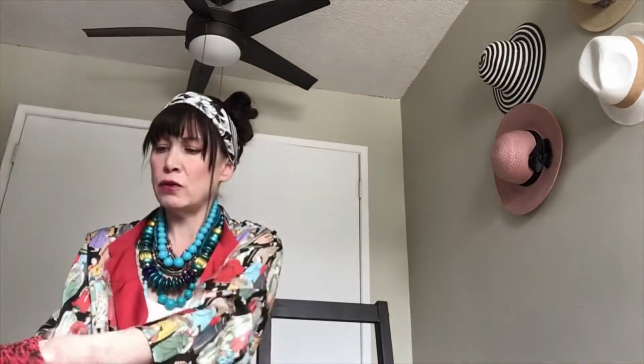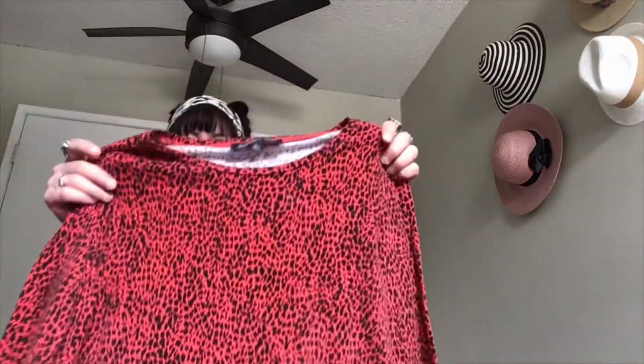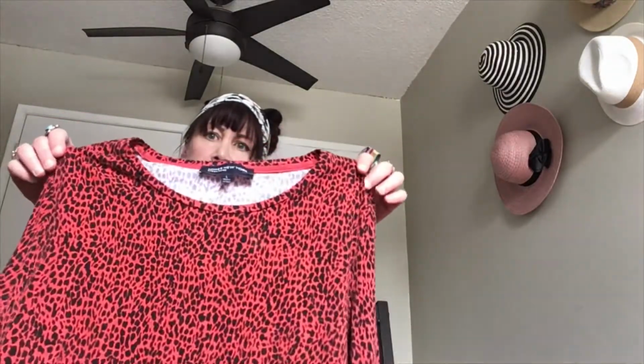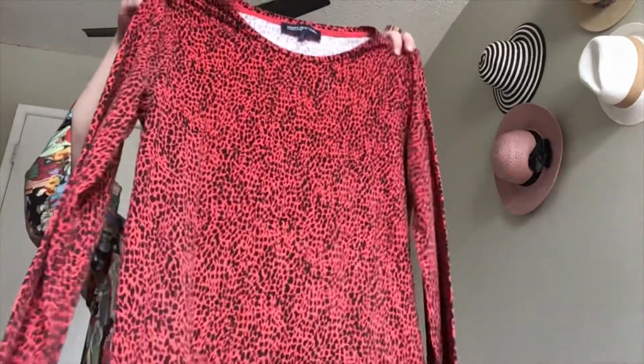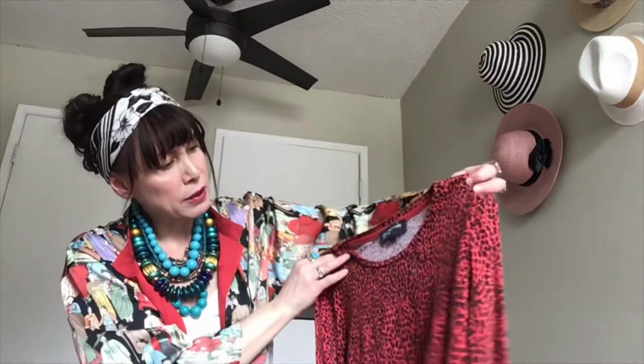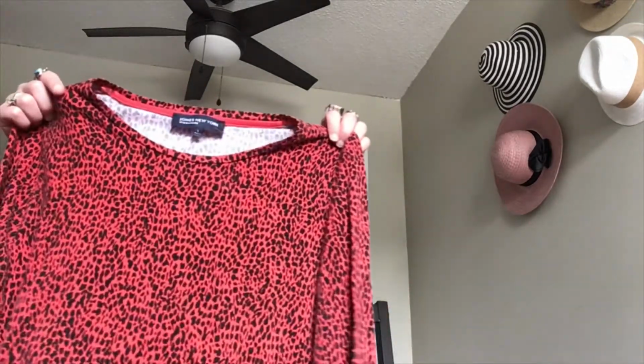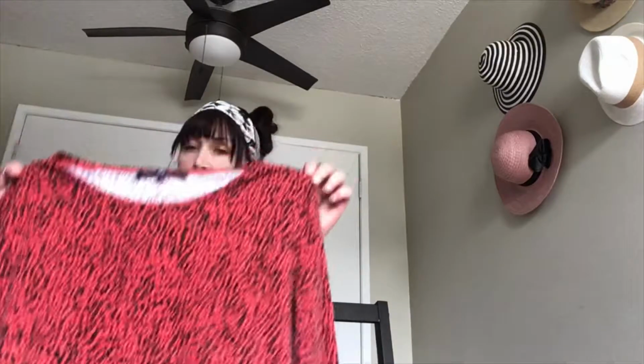Jones, New York, size large. It's super soft. It feels like butter. Soft like butter. And yeah, this is really cute. Very versatile. As far as the year, there's a little fuzzy on there. I have to look at the tags. I do have my own way of telling the year from the tags.